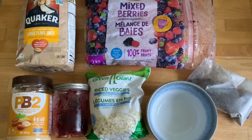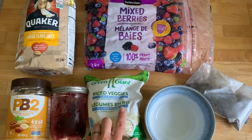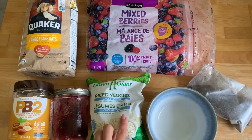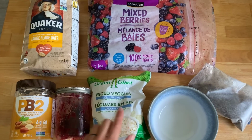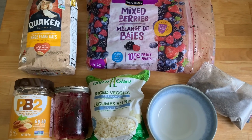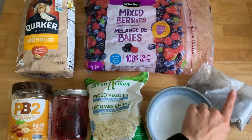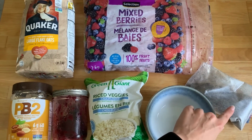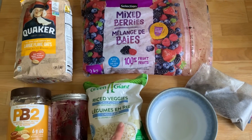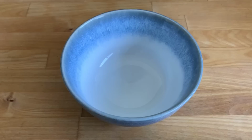With all that out of the way, let's get right into the What I Eat in a Day. All right, I'm just about to make breakfast here. I have some riced cauliflower that I'm just going to put in the microwave. And then I'm going to mix all these lovely ingredients together, make some yummy peanut butter and jam berry oats. And this over here in this bag is just some ground chia seed. So I'm gonna pop this in the microwave and I'll be right back to assemble everything.